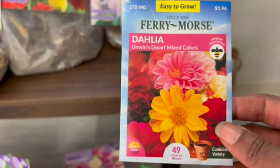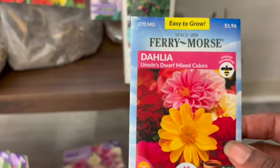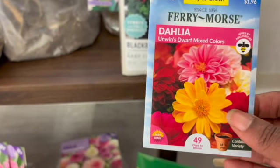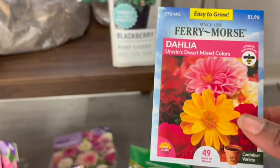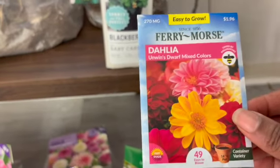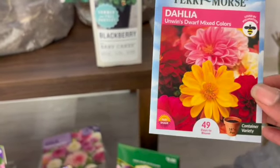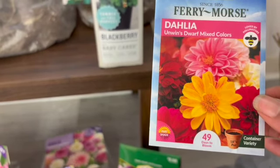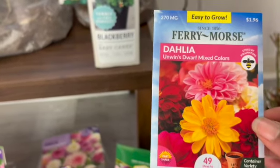We've grown this before. They only get about 12 to 18 inches tall, and they're great in the front of a border. The only thing is sometimes I like to control my colors in the garden, but I figure if I go ahead and start them now, then I can see what colors I get and maybe group those together.